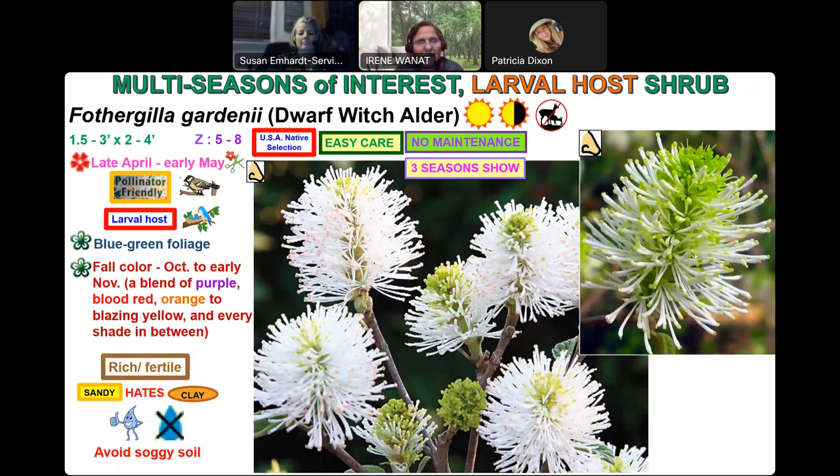Another wonderful plant that blooms in the spring and also provides a lot of great nectar and pollen for pollinators is this wonderful Fothergilla. This Fothergilla is a nice dwarf. It only grows 3 feet to 4 feet high.